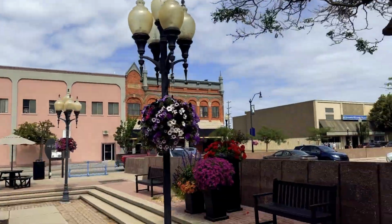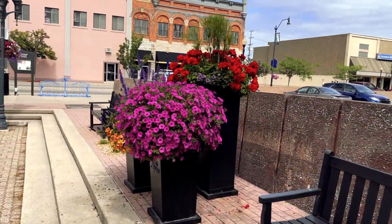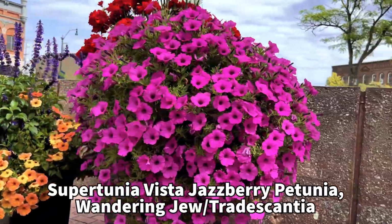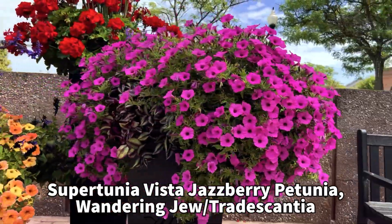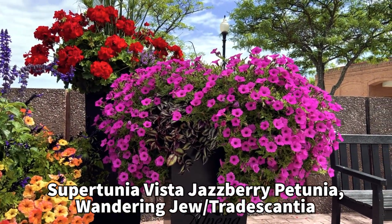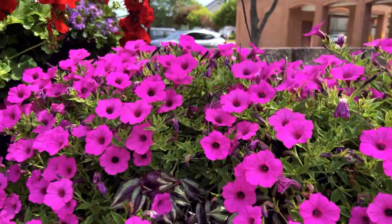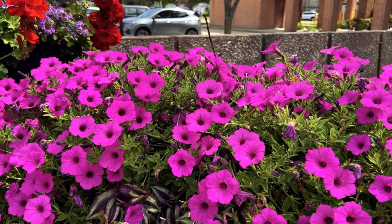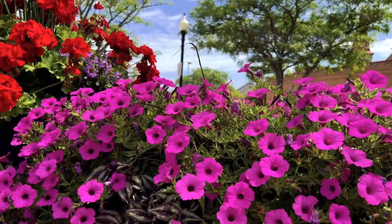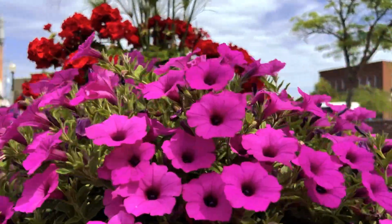I'm going to slip over here. That bright kind of fuchsia one that you see is the Supertunia Vista Jazzberry. That color is really beautiful, and you can see this is a nice kind of compact Supertunia. Doesn't get as huge and unruly as sometimes we see with the Bubblegum Vista, mixed in with some Wandering Jew. It did have, I think, one of the unplugged pink salvias in it. Looks like that didn't make it. Sometimes those are sensitive to too much water, so maybe they've been doing such a good job of watering, maybe it just was too much for this one.